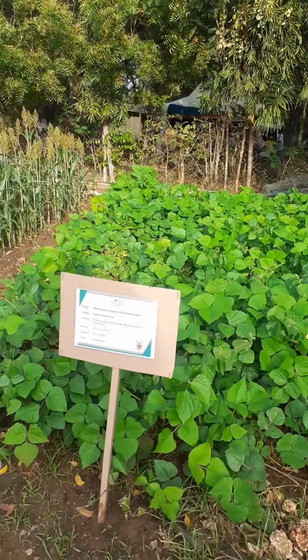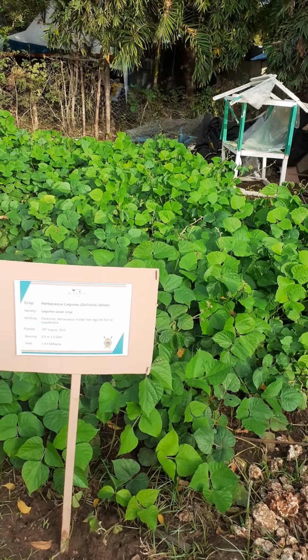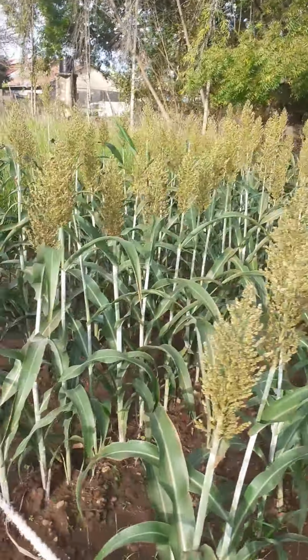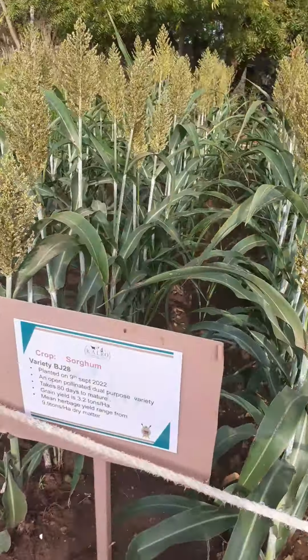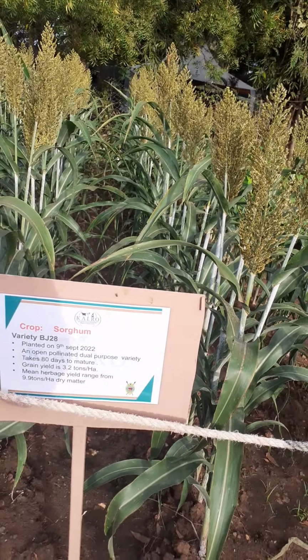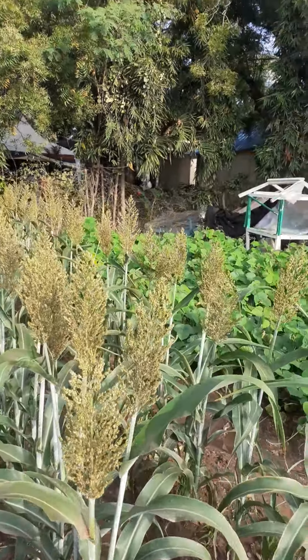We got the Mombasa sugar ground. This is legume cover, perennial folded tree legume red. And this is sorghum planted on 9 September. Open planted dual purpose variety, takes 80 days to mature. This is sorghum.